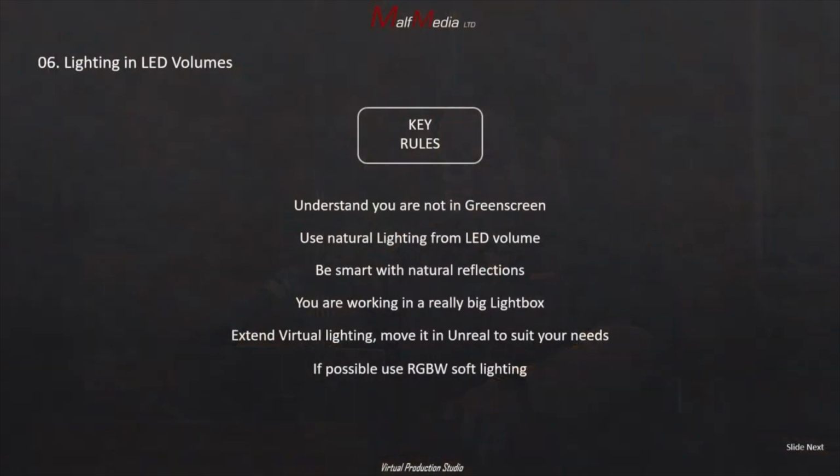So a couple of tips for the lighting people in the room, if there are any. If you're ever working in an LED volume, you've got to understand that you're not in a green screen. So don't light it like a green screen. Use the content, use the output of the LED volumes to generate your main source of light. It won't give you a hard shadow. You'll still have to simulate a hard shadow if you want to extend the sun. But 80% of your lighting is done by your content and your LED volume.